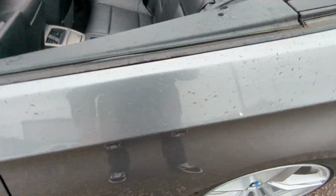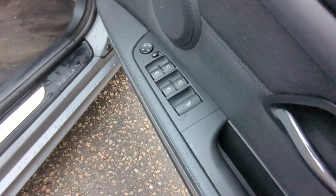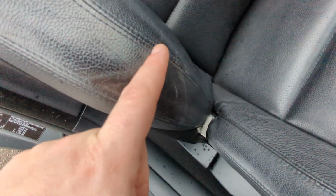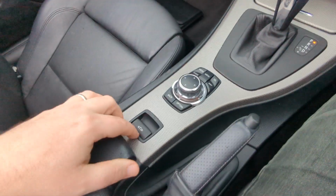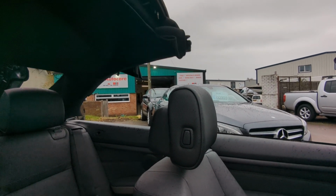Right, rain is intensifying now, so I'm going to hop round into the front, and first job we'll do the roof up. Just before I get in, I'll quickly show you electric windows all round, electric mirrors, and that one does all the windows at once. The driver's seat is electric as well, but has memories, which you didn't get over the other side. Hardly any wear on the bolster, just maybe a slight bit of discoloration on this area, but for a 10-year-old Cabriolet, not bad at all. Obviously got the same sports seats and everything. Right, let's hop in and get this roof up. I'll show you that in motion at the same time. It's all completely electric.